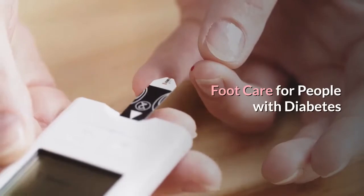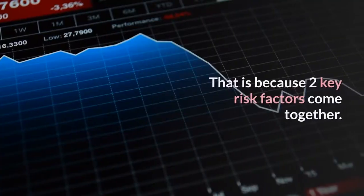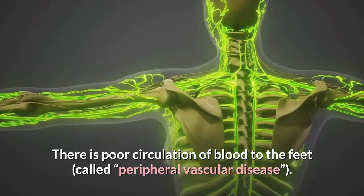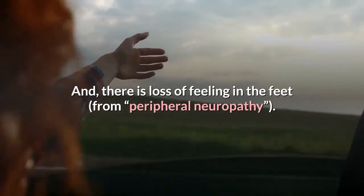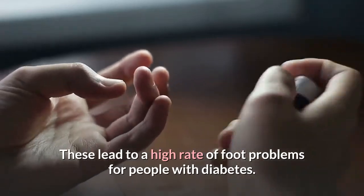Foot care for people with diabetes. The feet are at risk for problems in people with diabetes. That is because two key risk factors come together. There is poor circulation of blood to the feet called peripheral vascular disease. And there is loss of feeling in the feet from peripheral neuropathy. These lead to a high rate of foot problems for people with diabetes.